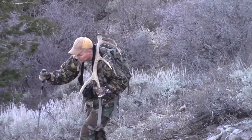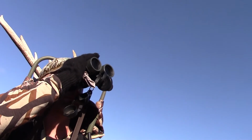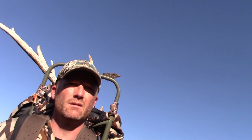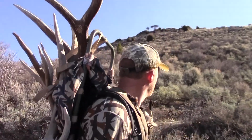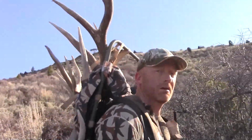As hot as the shed hunting started, it seemed to go cold turkey. We covered a lot of ground checking the higher areas as well as the lower, but just couldn't seem to find any more sheds. We also noticed other shed hunters started coming behind us and could hear them in other places as well. Well, it's happened now.